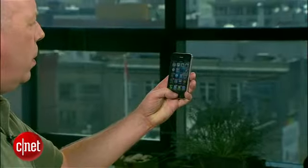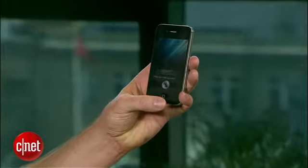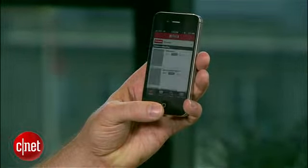Siri, what one might call the voice of iOS 6, now does a little more than it did in the past. One new feature is the ability to launch apps. Let's try it out with Netflix. Siri, launch Netflix. And there it is. But you'll also be able to access other third-party services fed by Yahoo.